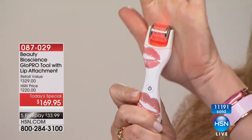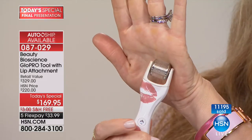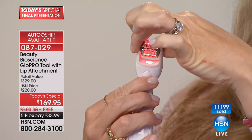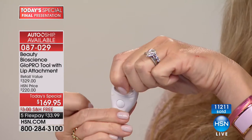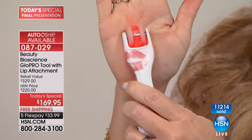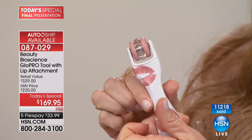No charging. In fact, my Nordstrom buyer was like, you know what I love about your tool, other than the fact that it works like a rock star? It's so easy. You don't have to even plug it in. You don't have to charge it. Nothing. Here's how you pop up the head. There you go. You're getting the lip head. Remember, you're getting both the face and the lip head. Click it in. Ready to glow. It's so easy to do. It really is.